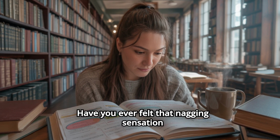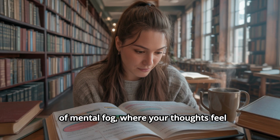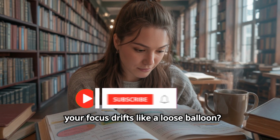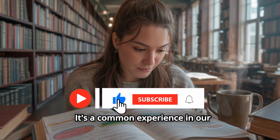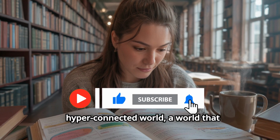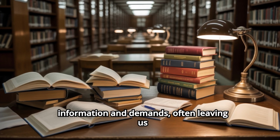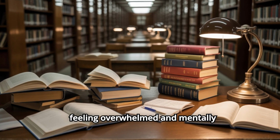Have you ever felt that nagging sensation of mental fog, where your thoughts feel sluggish, your memory plays tricks, and your focus drifts like a loose balloon? It's a common experience in our hyper-connected world, a world that constantly bombards our brains with information and demands, often leaving us feeling overwhelmed and mentally fatigued.